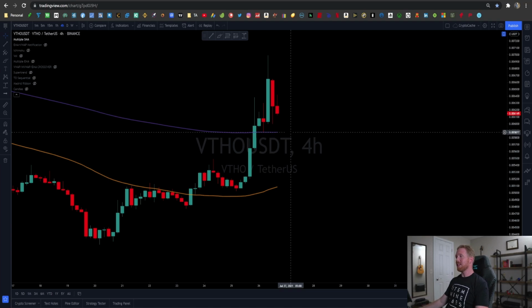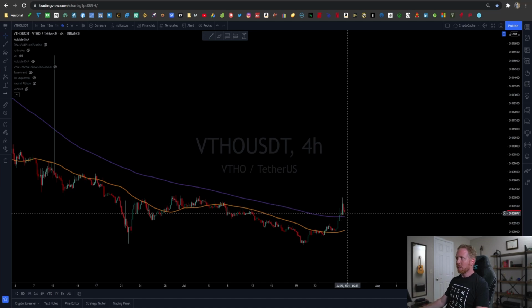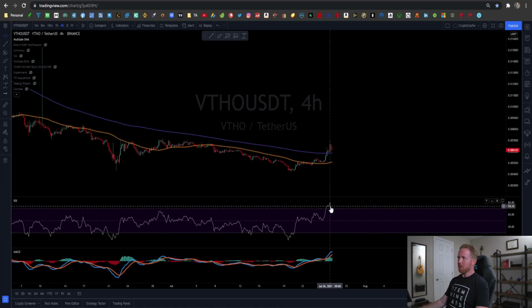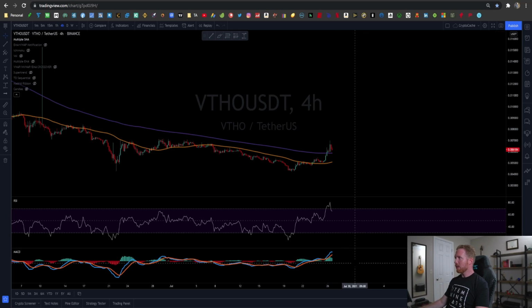VTHO will probably test that and reject it, keep it above, because it's been too low for too long, and people are saying the price needs to be higher than this point, right? The last 200 days, it's been very low. We need the price to be above that. Furthermore, we have the RSI up over 70 previously, but it retraced back down, all good. So there's more room for growth, so we could see more improvement there.